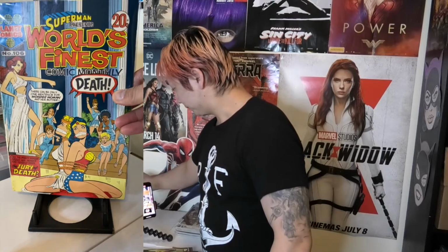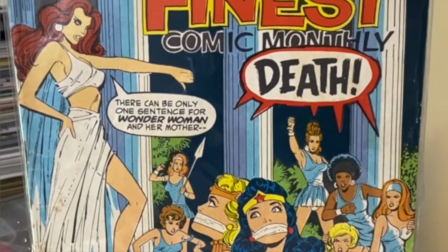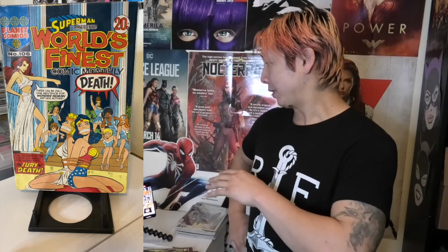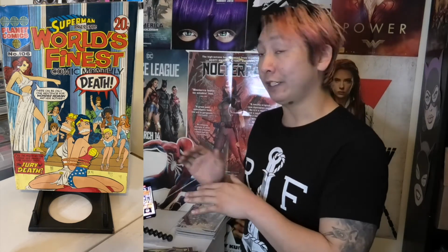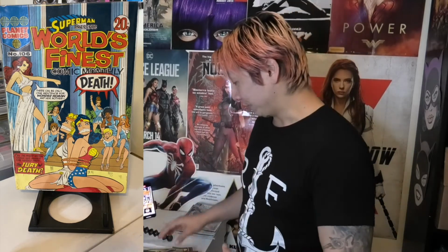Look at that. That is World's Finest Comics Monthly, from Planet Comics. Planet Comics was an Australian publisher that did DC reprints back in the day. They would reprint DC stories in just black and white though, so that was the difference there. But I found that a lot of times they use the same covers, so when I saw that I was like, that's cool, I'm gonna get that too.